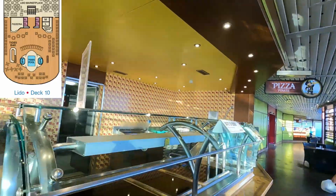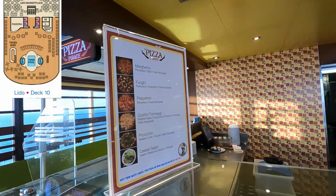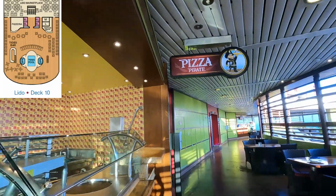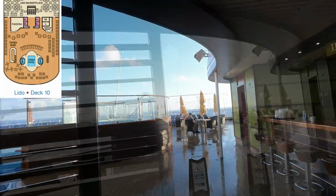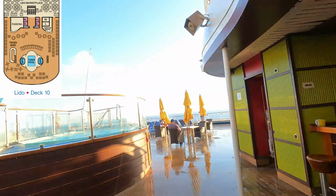and they start again at 8 a.m. So they do close for a few hours, but there are complimentary pizzas as well, and there's 4 or 5 pizzas that you can choose from. Really good. One thing for sure is that you won't go hungry and you won't go thirsty on these cruise ships.